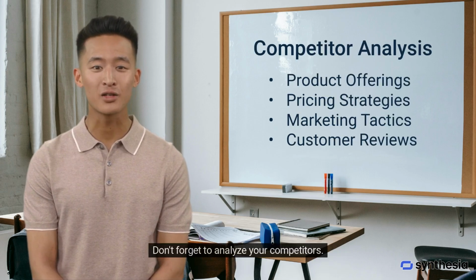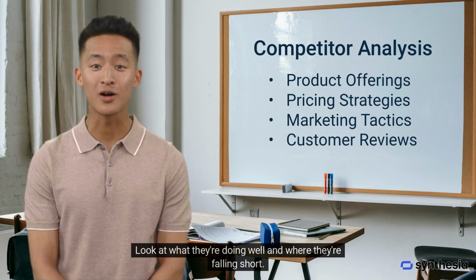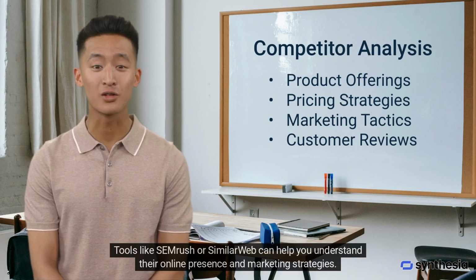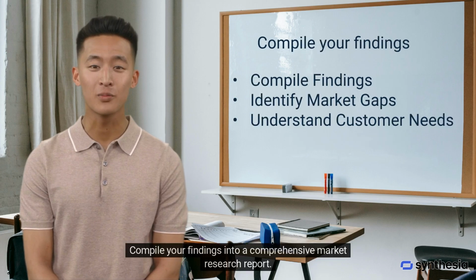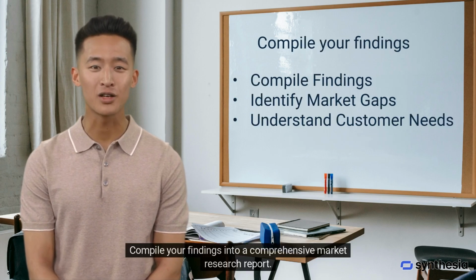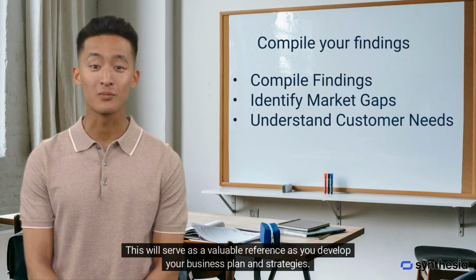Don't forget to analyze your competitors. Look at what they're doing well and where they are falling short. Tools like SEMrush or SimilarWeb can help you understand their online presence and marketing strategies. Compile your findings into a comprehensive market research report. This will serve as a valuable reference as you develop your business plan and strategies.